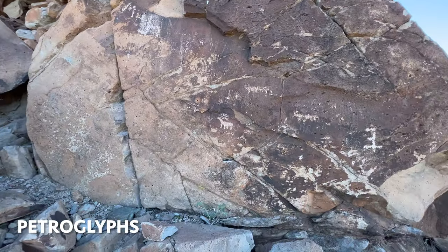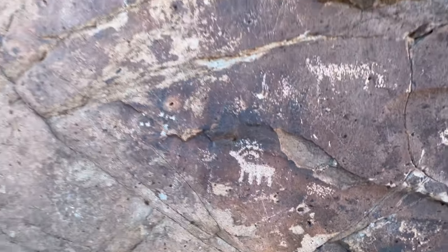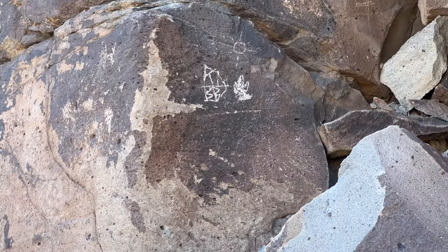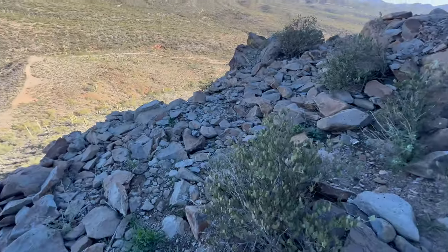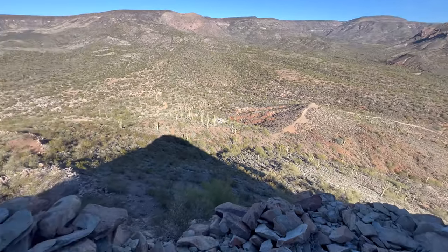Oh, there's some pictographs. Look at that. This looks old. This looks really old. There's some here that look pretty new, like these ones. But this is a very impressive wall. It's still standing. Great view.